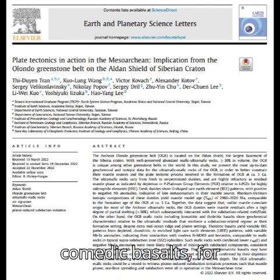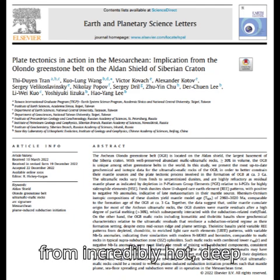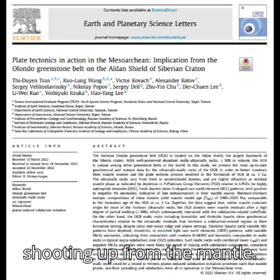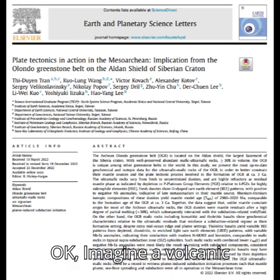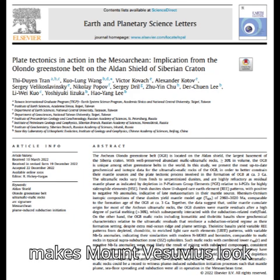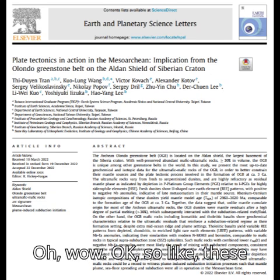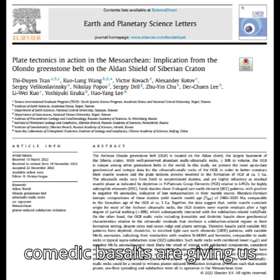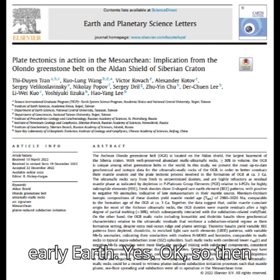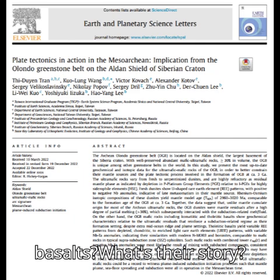Komatiitic basalts, for instance, come from incredibly hot, deep plumes of molten rock shooting up from the mantle. Imagine a volcanic eruption so powerful that it makes Mount Vesuvius look like a kid's science project. Oh, wow. So these komatiitic basalts are giving us a picture of a super fiery early Earth. Yes. So then what about the tholeiitic basalts? What's their story?